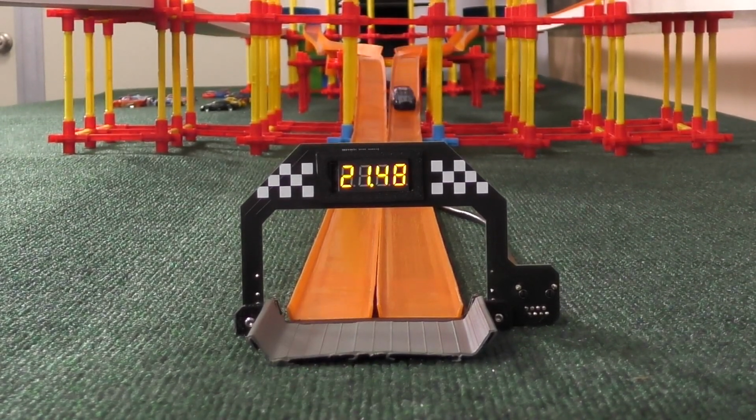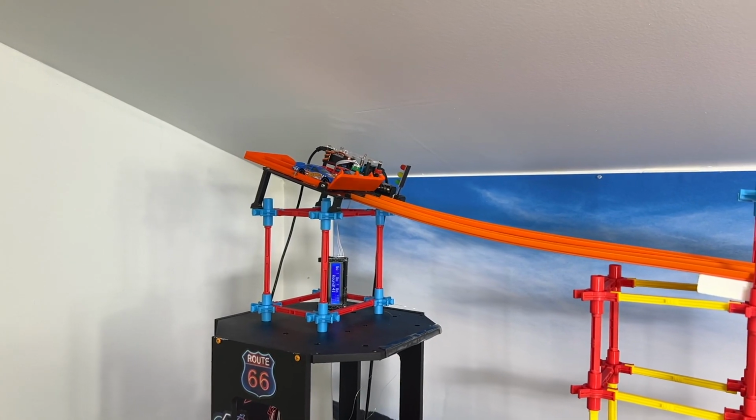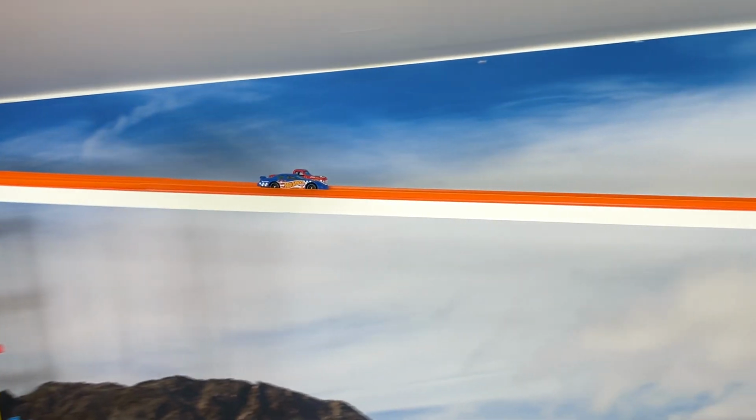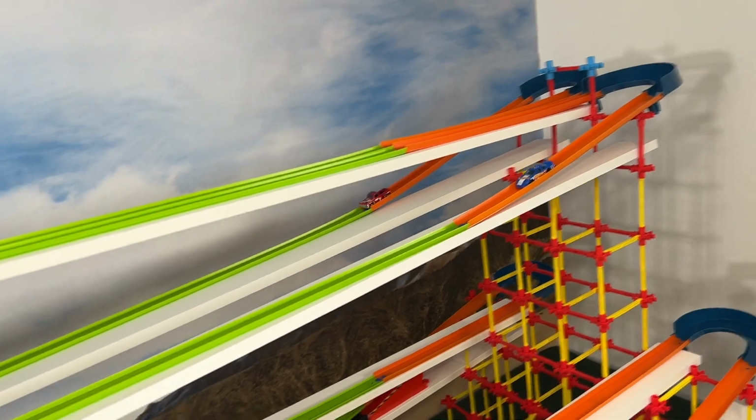I don't know. I've heard Lowlux, that word thrown around before, but I don't remember why that reference popped into my head. Charger and the Chevy pickup. No matter. It's the Lowlux. Chevy pickup, Charger. Charger for the Hot Wheels NASCAR team, and Chevy pickup, obviously, for the pickup truck team.